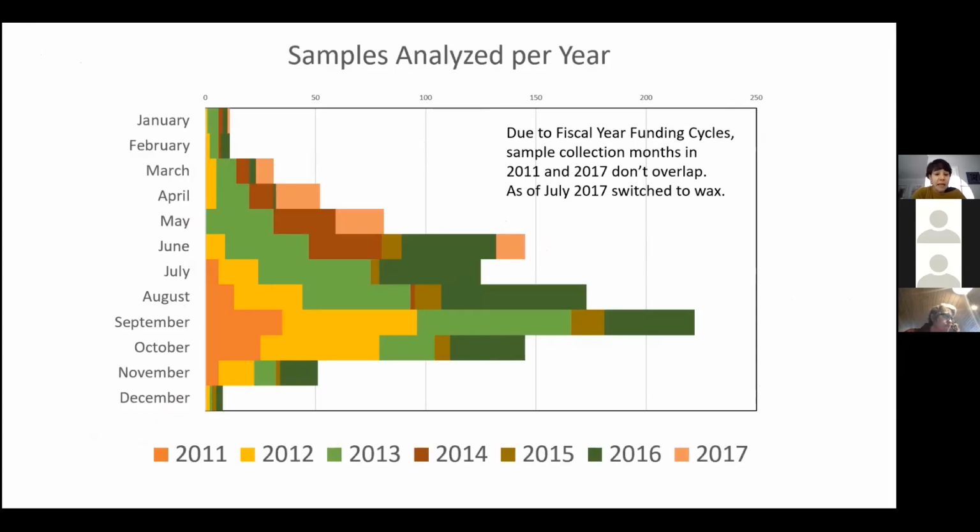And so as Dennis had mentioned, one of the problems we did have is in sampling. Due to fiscal year funding cycles, sample collections in 2011 started in July. You can see that as the orange ones at the very bottom, left side of this graph, whereas in 2017, our sampling was from January through June. So 2011 and 2017 don't overlap at all.